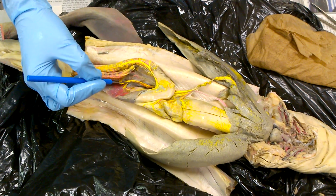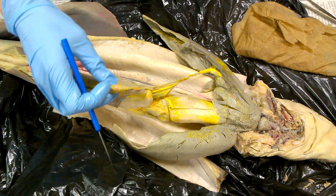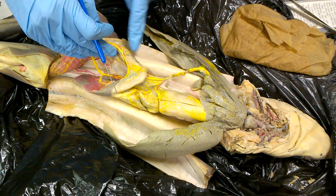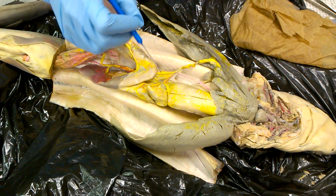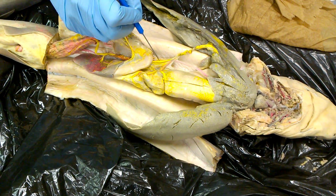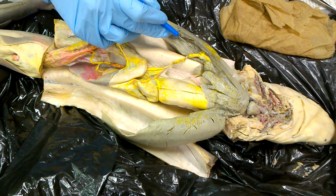So the lienomesenteric vein is coming from the direction of the spleen and is in this mesentery. The pancreatico-mesenteric vein is coming from the direction of the ventral pancreas and is in the mesentery. So what was this right here? The pancreatico-mesenteric vein. Perfect. So it's going to come up and empty into the hepatic portal vein.